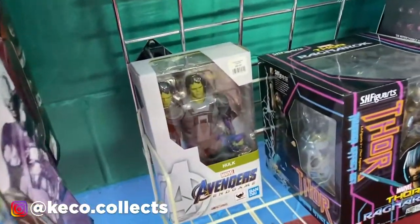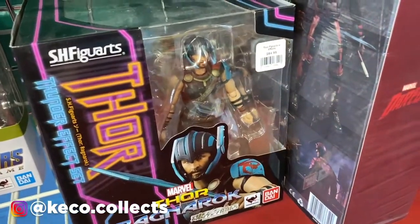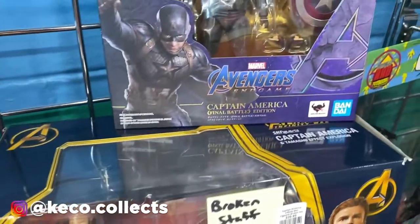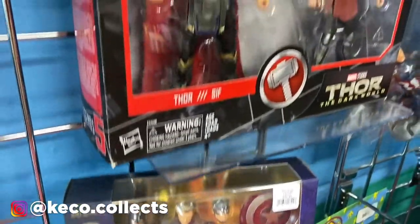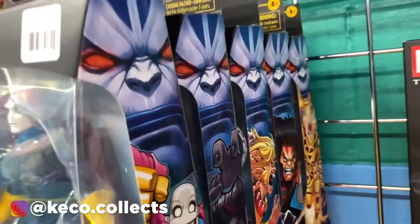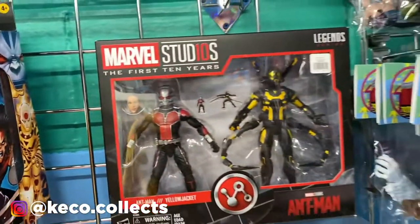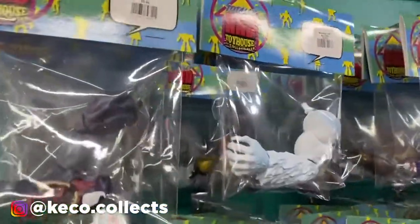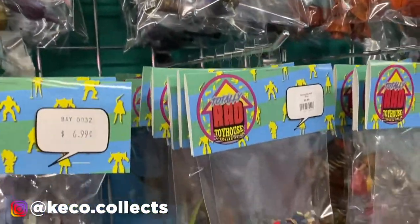See, we got some Bandai Hulk from Endgame, S.H. Figuarts, Thor Ragnarok, some Mezco. There you go, Final Battle Captain America from Figuarts. Looks like they have the full Age of Apocalypse wave. And if the audio on this sucks, I really apologize. Doing the best I can through the mask. But one of the things I've always appreciated is that they have great Build-A-Figure pieces if you're into the Marvel Legends.